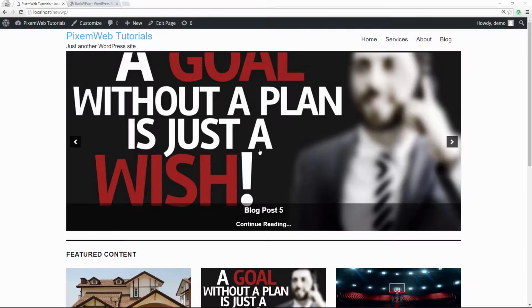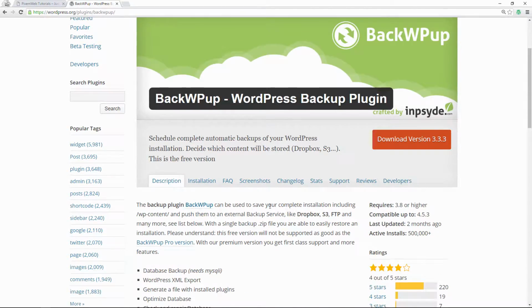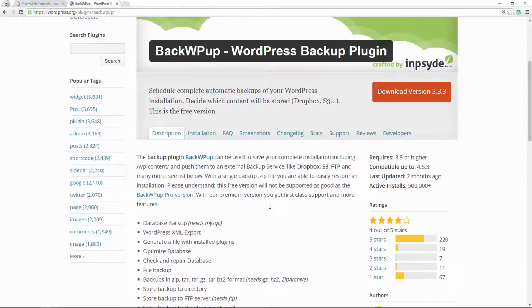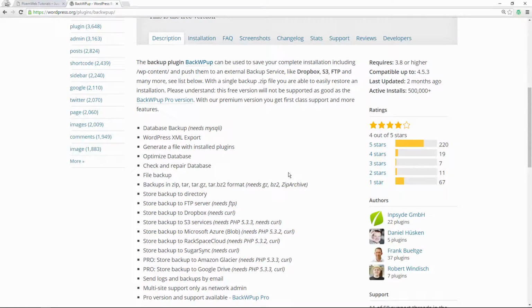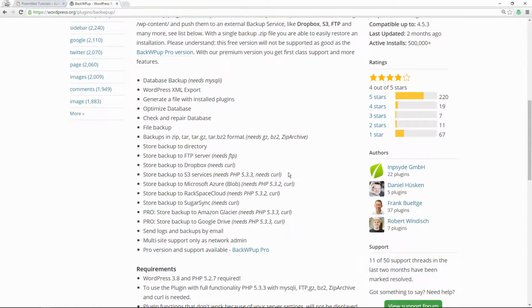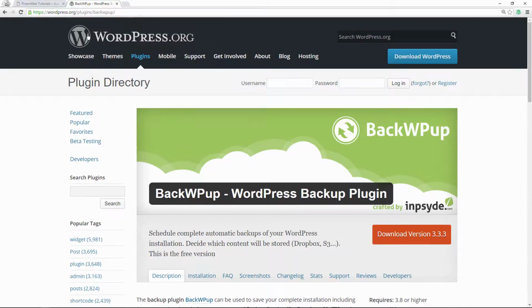So the plugin that I want to talk about today is BackWPup. BackWPup is a backup plugin for WordPress. It is a very popular one. It has a lot of features that are very beneficial. You can see it's active on over 500,000 active installations, and it's well maintained. All right, so let's get started with this plugin.